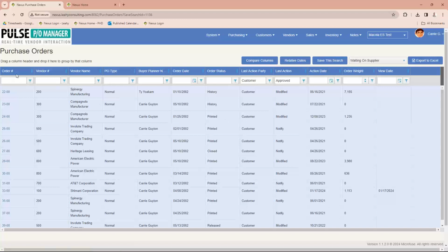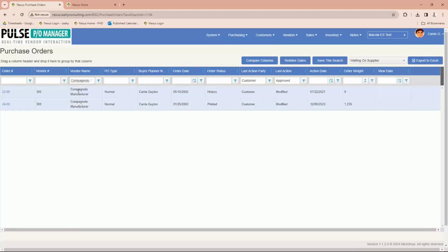Okay, showing you a few other columns before I drill down in. Here's some more. We've got our order number, our vendor name, purchase order type, who the buyer was, so I can see mine or I could possibly see others. My order date and status. And once we get into a little bit more detail, I'll show you how this last action party and last action will work. Let's go over to the vendor name, and I'm going to start typing in a partial vendor name. This narrows it down to the particular vendor that I would like to work with. I have 2 purchase orders that are waiting on an action from the supplier.